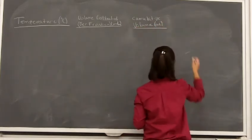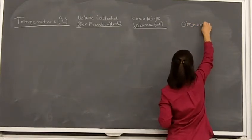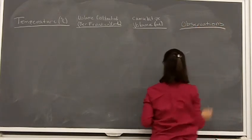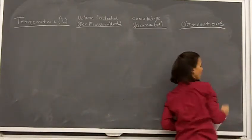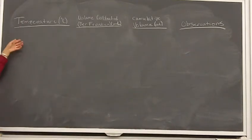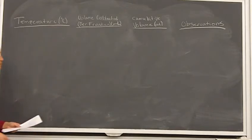And then you're going to have a column for observation. So this is, like I said, where all the data is going to go for the distillation. As you're writing in your notebook, everything that you would write down as observations or temperatures or things like that are going to go into this table. So don't forget, especially the observation side. A lot of times people do this experiment, forget to put observations in there. So you want to keep track of your observations.